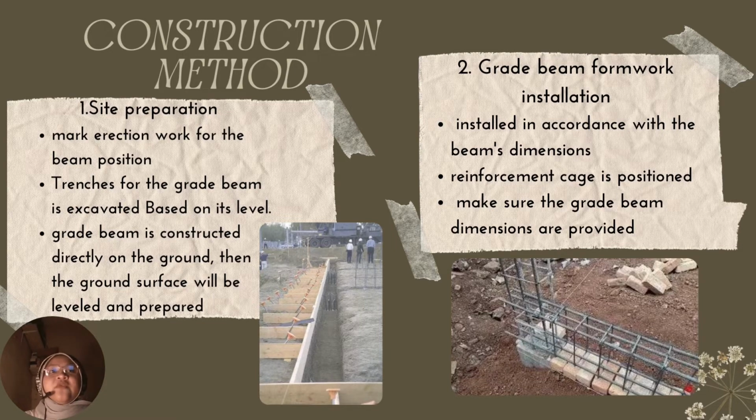In this scenario, formwork can either be fixed completely followed by the installation of reinforcement, or it can be fixed partially followed by the installation of reinforcement and side shutter. These building methods were chosen for their convenience and ease of construction. Last but not least, after the grade beam formwork is finished, make sure the grade beam dimensions are provided, including enough reinforcing cover.